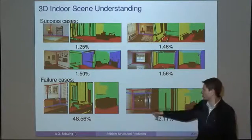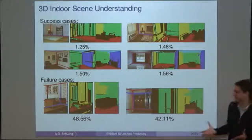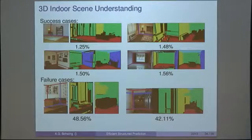Correct. Another source of failures is wrong vanishing points. For this image on the right-hand side, you can see that the vanishing point should be somewhere in the middle of the image, but it's actually far to the right, outside the image. Since we assume those to be given and fixed, we cannot really do much about that.